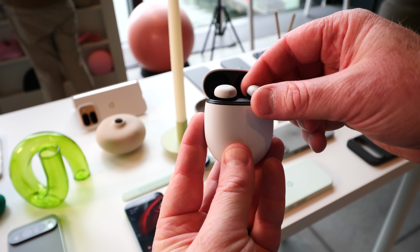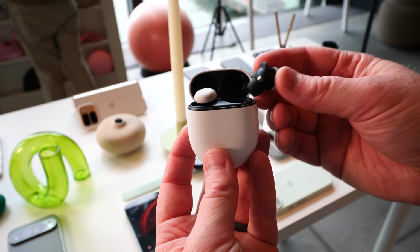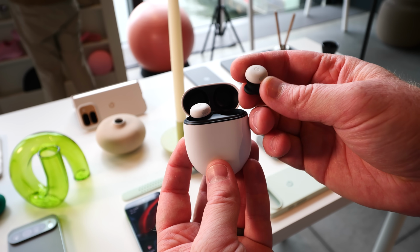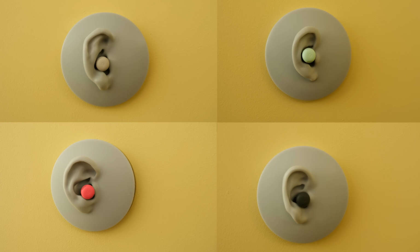Lastly, here are the Pixel Buds Pro 2. I'm very excited about these as I lost my Pixel Buds at the gym and I need an upgrade. These have a great new design with a wing tip that helps keep them secure in your ear. They're also 27% smaller and 24% lighter for a more comfortable fit.